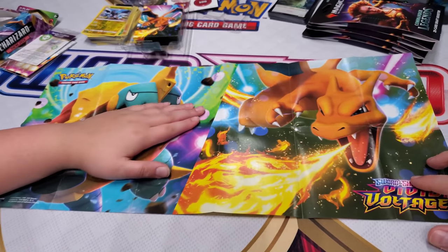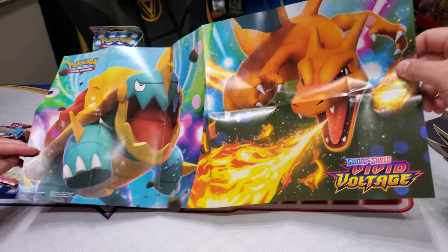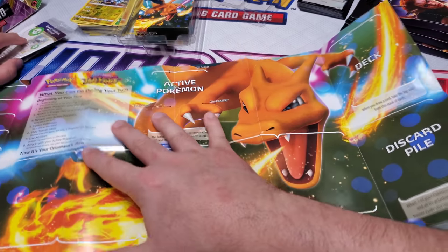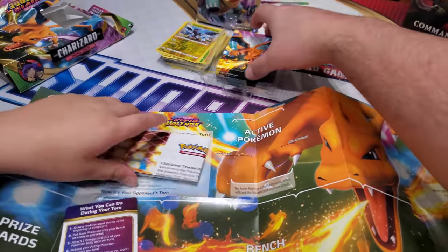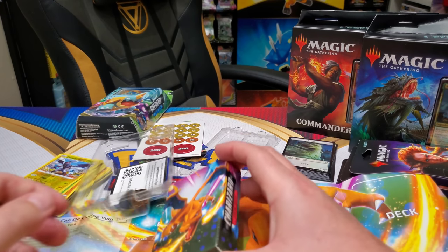That is awesome. And it's huge. Look at that, it's massive. So you got Dreadnought and Charizard. And then on this side, you have Charizard. No Dreadnought, sorry, Dreadnought. You have Charizard, and this can be used as your playmat. That's not bad. You could laminate this and put your stuff there. And then, here we go. Deck time. This is what you guys wanted to see. Sorry, Dreadnought's getting no love in this.